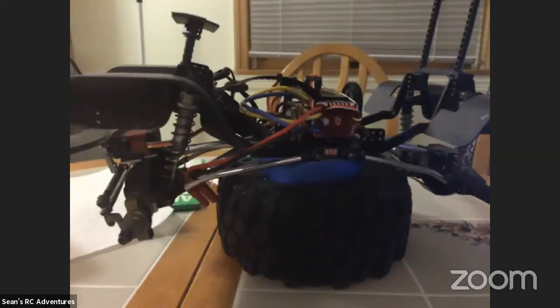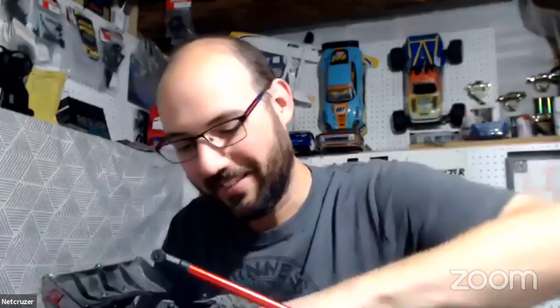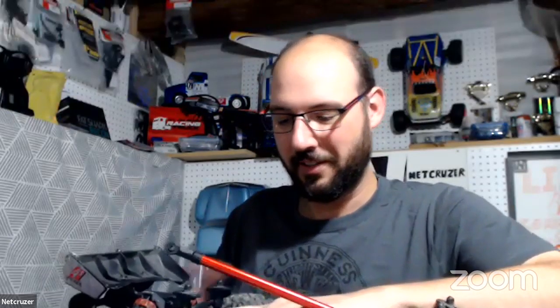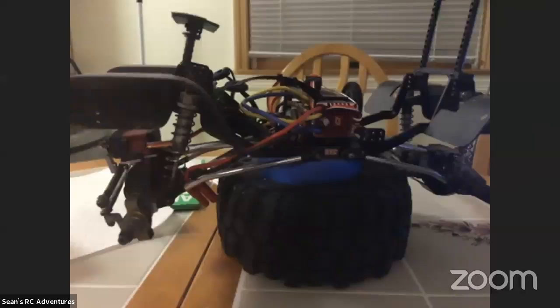Not that I can complain. I've got 3 TRX4s, so I keep spending my money on their stuff. Oh, yeah. TRX4s are really well made, though. I am impressed with that. I'm like, who designed this for Traxxas? Because they knocked it out of the park. Yeah, they definitely did. They hit a home run with that one.